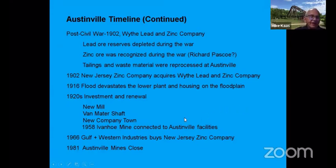Well, if you jump ahead, 1902, New Jersey Zinc acquires the Wythe Lead and Zinc Company. This was one of the last things they did as part of the great zinc consolidation, where New Jersey Zinc basically tried to establish a zinc cartel. And yet they didn't really do much with the property. There was still limited production, again, much like this reprocessing of tailings. They brought ore in from Tennessee. They brought ore in from Arkansas, as far away as Arkansas.